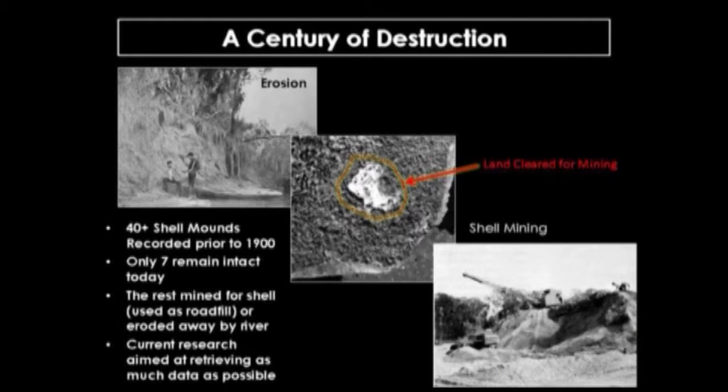I would also point out that much like the other shell mounds throughout the eastern United States, the St. John's shell mounds have been ravaged by both time and industry. We know this is a photograph. Well, I don't need to go that far yet.